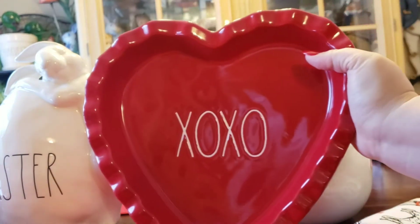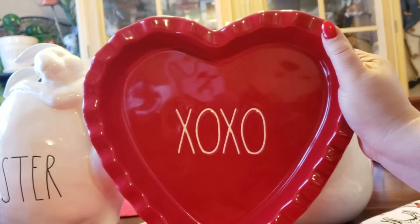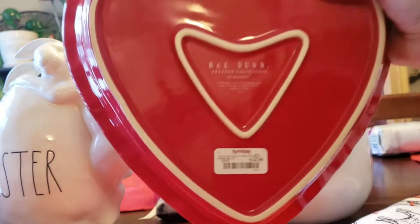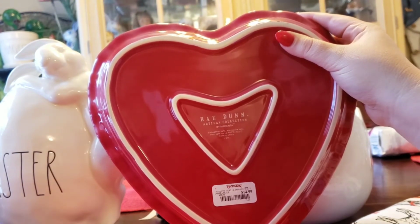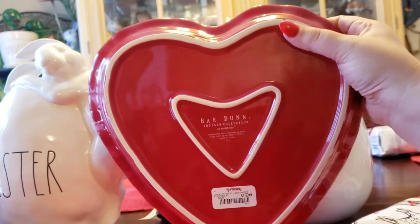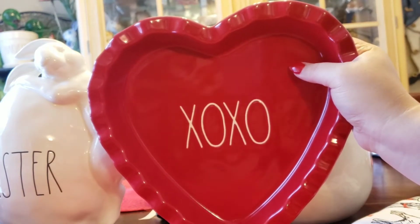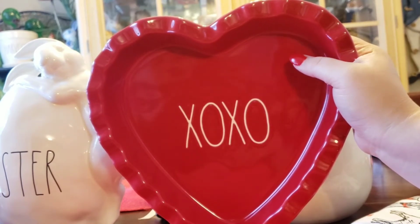Another Rae Dunn Valentine thing that I got was this heart pie pan. It says hugs and kisses in it as well. It's this beautiful red, matches my nails. It was pretty large. It was $14.99, and it is oven safe, dishwasher safe, and microwave safe, which I'm pretty happy about. And there was one other of these, but it had bubbles on it of the pottery, so I didn't want to get that because eventually using that, the bubble will pop or be messed up on the glaze.